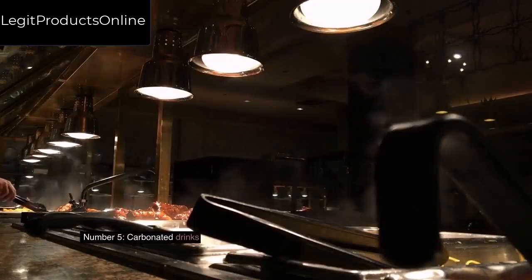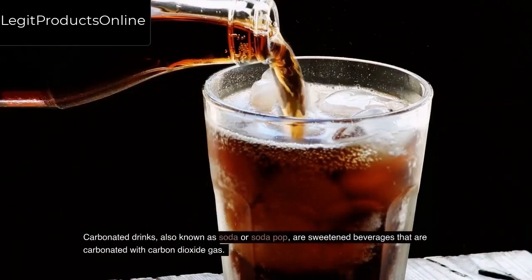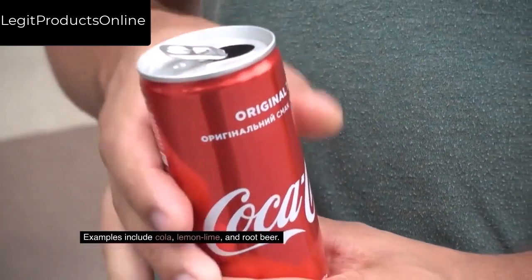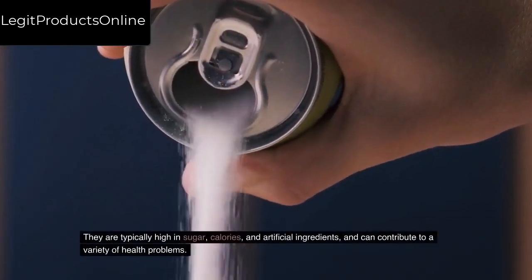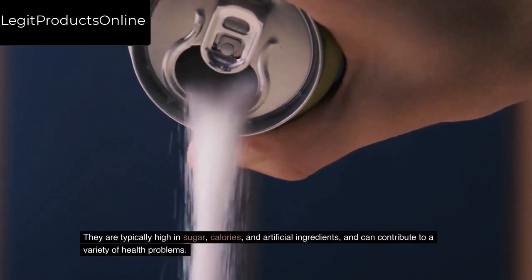Number 5. Carbonated drinks. Carbonated drinks, also known as soda or soda pop, are sweetened beverages that are carbonated with carbon dioxide gas. Examples include cola, lemon lime, and root beer. While carbonated drinks may be refreshing and satisfying, they are generally not considered to be healthy. They are typically high in sugar, calories, and artificial ingredients, and can contribute to a variety of health problems.